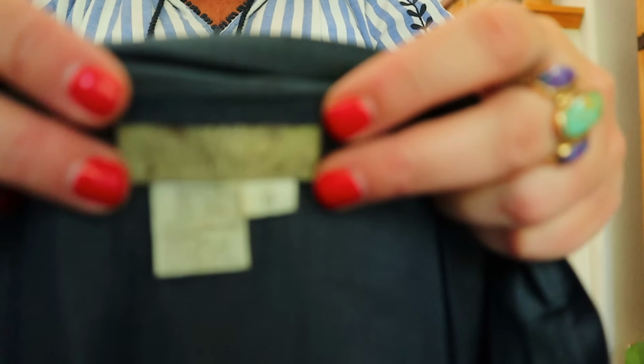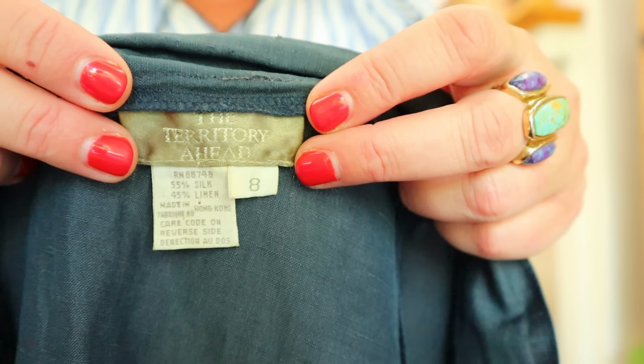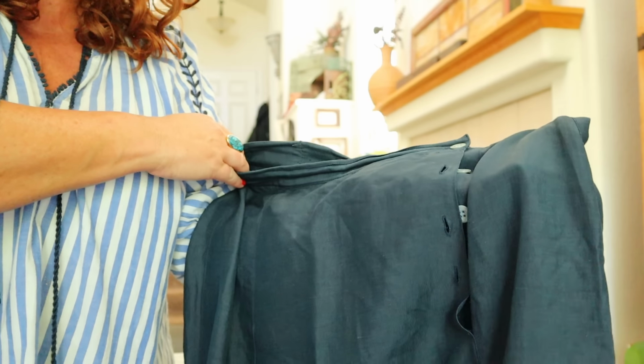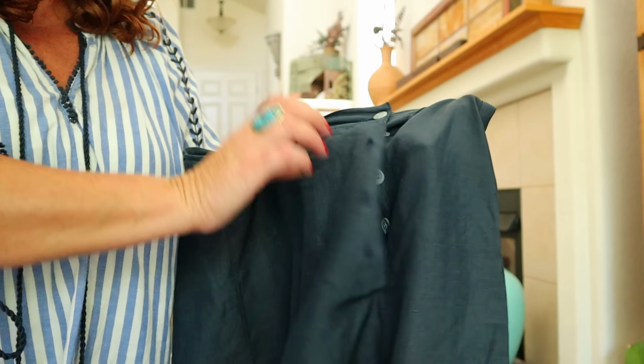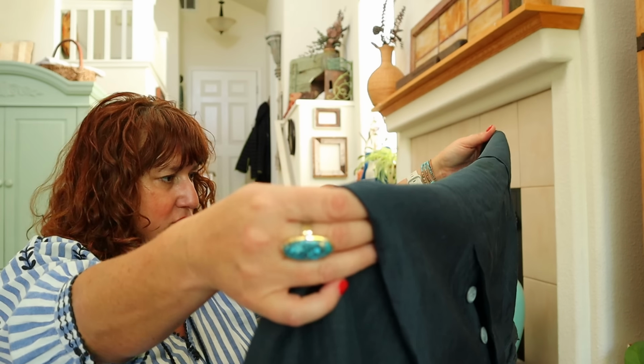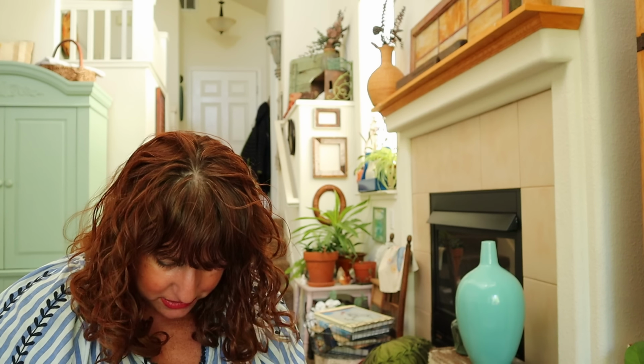This is Territory Ahead. I think this might be vintage now. I love everything this brand made. I don't even know if they still make it. It was sold to places like REI, and this is a women's linen skirt. It's got a little spot on it, so I took a chance. It's got some buttons, sort of an A-line midi or maxi, and it's just so nice. Where's the spot? It's got a slit. So classic, but when I put it under my lights, I thought I saw a spot. So I'm gonna throw this in the needs-to-be-washed pile. That's a nice piece.